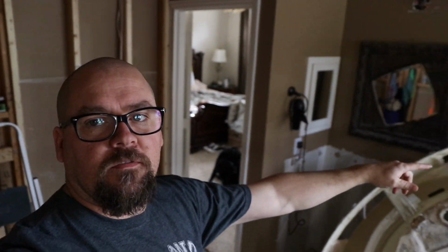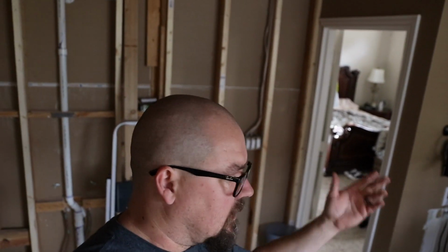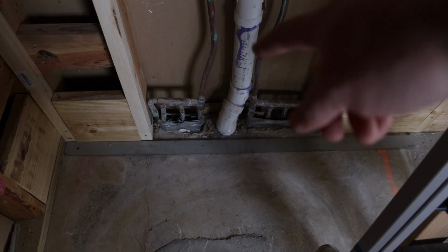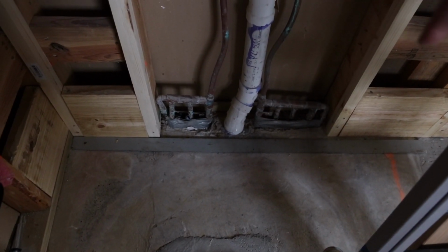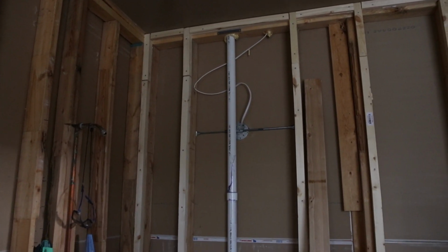As you can see, the remodel is slowly moving forward. Pretty much everything's torn out. We still got to get rid of this jetted tub, whirlpool, whatever it's called. The shower's about ready to start going in. I've got my back bracing in, and this drain was about an inch out of plumb with the wall. So I had to shim the entire wall out, which I've done.